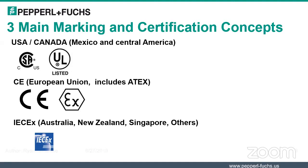We can build on that a little bit. The primary bodies that we use are CSA and UL, which is the buzzword for everything. For Europe, typically they want a CE mark, and that's the symbol for ATEX, and it's kind of a harmonizing standard. The European Union decided that everything over there had to have a CE mark, so once you got this approval, it could be used in any country without having to do something individually by location. But there still are some challenges because some countries have their own standards.